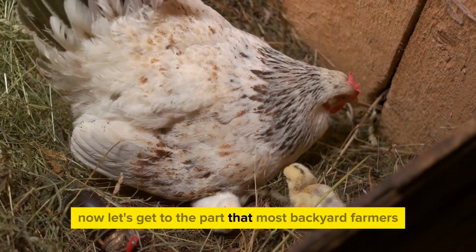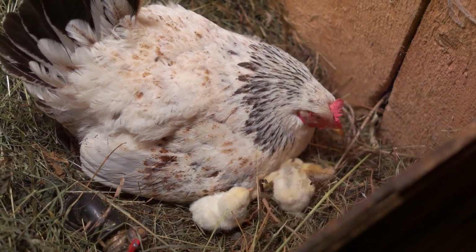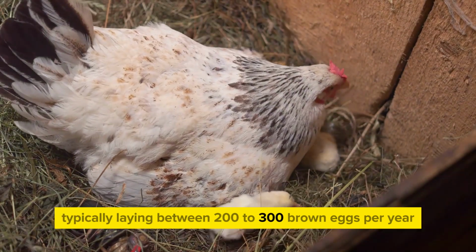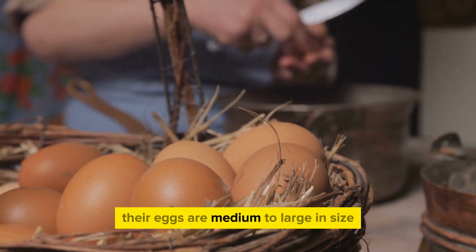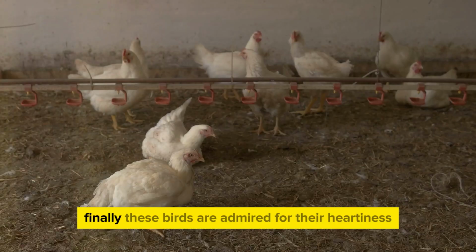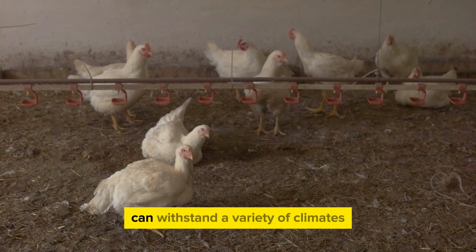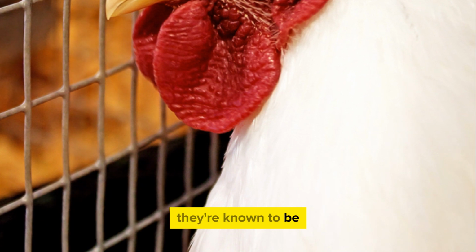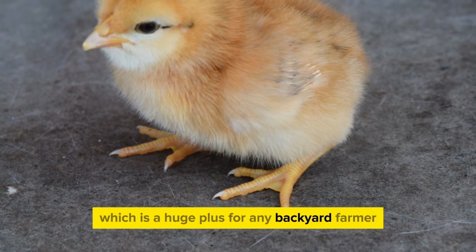Now let's get to the part that most backyard farmers are interested in: egg-laying capabilities. Rhode Island Reds are prolific layers, typically laying between 200 to 300 brown eggs per year. That's potentially an egg almost every single day. Their eggs are medium to large in size, and they start laying at around 5 to 6 months of age. Finally, these birds are admired for their hardiness. They're sturdy, resilient birds that can withstand a variety of climates, from hot summers to cold winters. They're known to be particularly resistant to common poultry diseases, which is a huge plus for any backyard farmer.